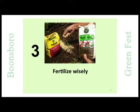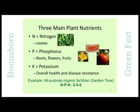So our next slide here is showing the three main plant nutrients that you'll see in most all fertilizers: nitrogen, phosphorus, and potassium. Nitrogen is for the leaves, so you can think of it as the upward part of the plant. Phosphorus can be the fruit, but it's often thought of as the roots and flowers. And potassium is just overall health and disease resistance. The symbol for potassium is K, I guess because these are both P.